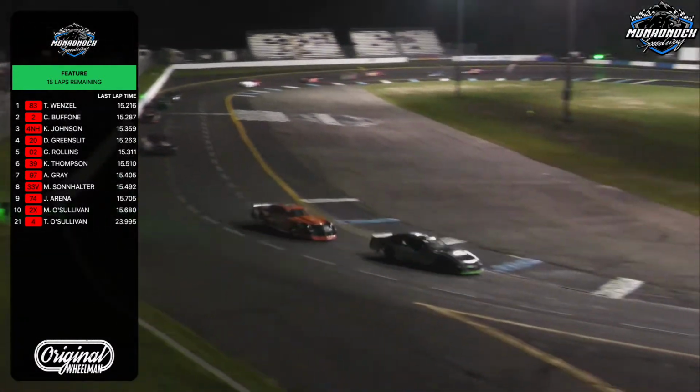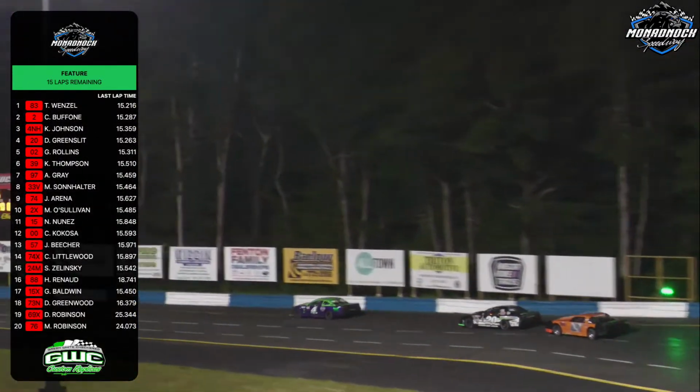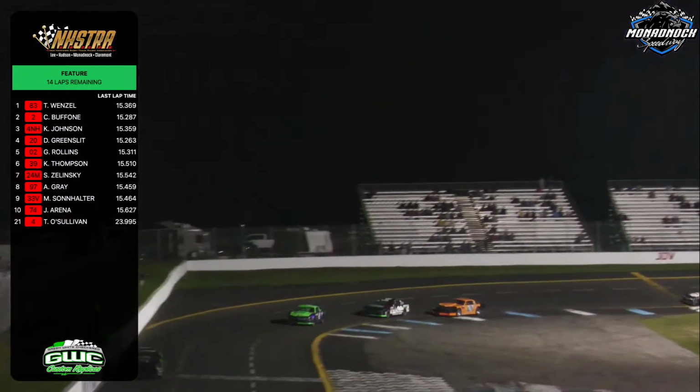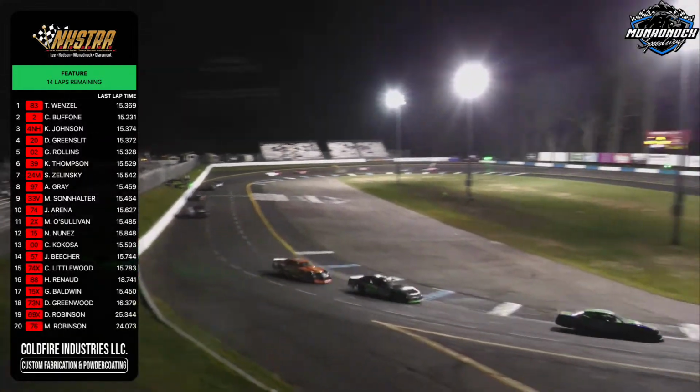Jeff Rollins in the 02 drops to the rumble strips last time by, here out of 3 and 4, trying to get around David Greenslit. Not going to get it done that way. Gets to him this time. Can he make a challenge? But they're both gaining ground on Keith Johnson in the 4.